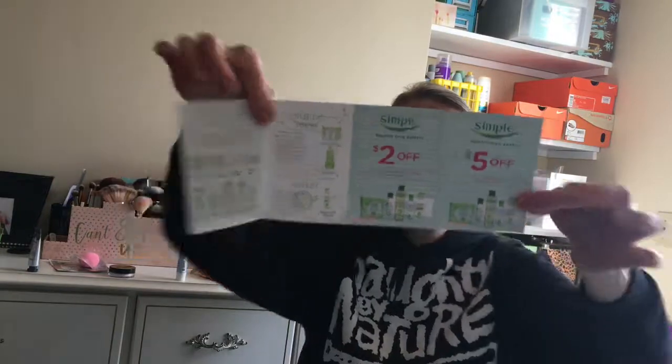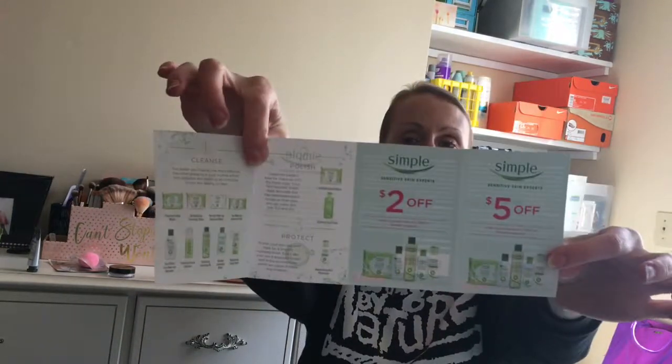So this is a sample from Simple. This is their cleansing facial wipe. And there's one wipe there. Excellent. Use your wipe. Oh, and some savings here. $7 inside at Shoppers. So you save $2 when you buy one product. Save $5 when you buy two products. So that's excellent. Really good. And they're good till the end of the year. So really good. Thank you, TopBox.